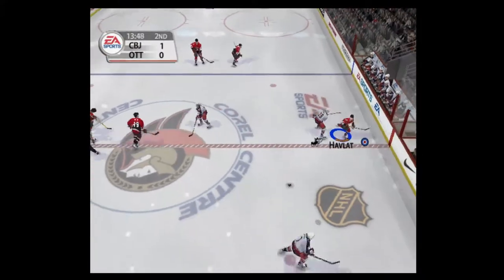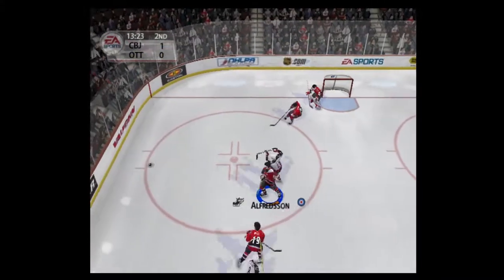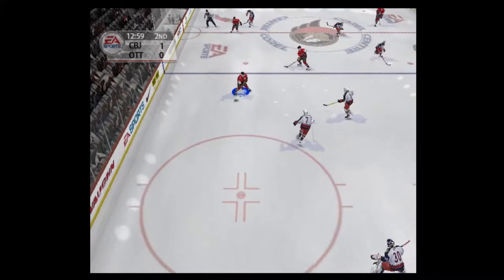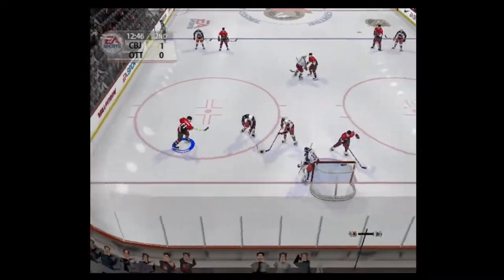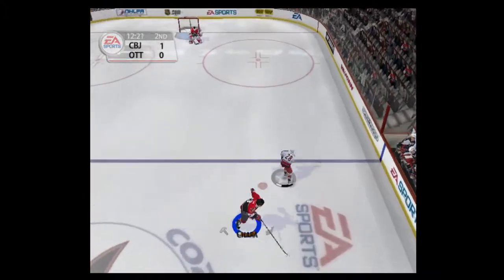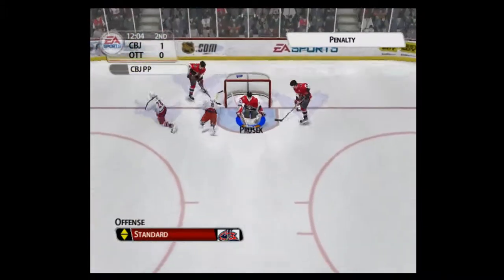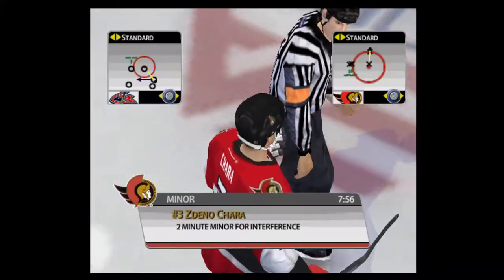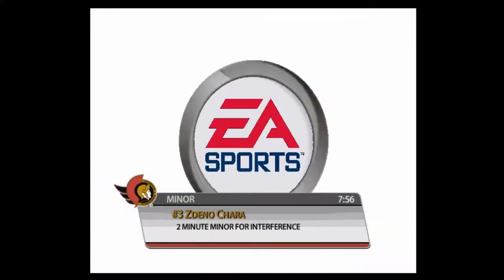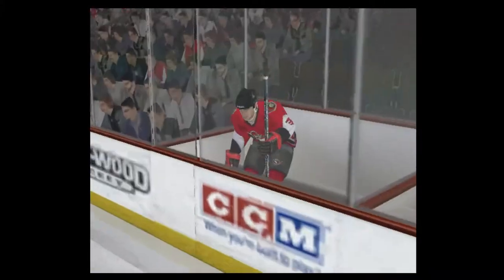Faceoff won by Castles. Passed up to the neutral zone. In over the line. Brings it out. Over the line. He burned him with that move. Brings it out. Over the blue line. The ref indicates a delayed call against Ottawa. Chara will serve time for interference. There's interference on the play, and he'll spend some time in the box.